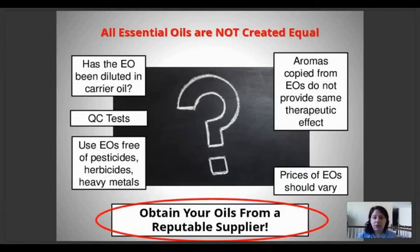Something else to keep in mind is the term aroma. We know that aromas copied from essential oils do not provide the same therapeutic effect as the essential oil that it's trying to copy. I'll give you an example. Carnation is quite an expensive essential oil, but it also provides specific therapeutic effects. If you combine black pepper and ylang ylang essential oils together in a specific ratio, it will provide you with the aroma of carnation, but not the same therapeutic effect. So that's just something to keep in mind.